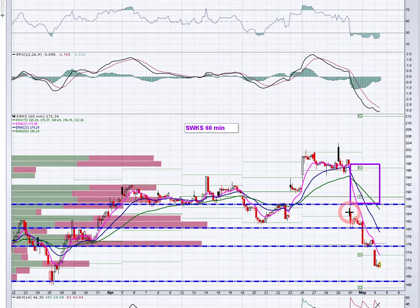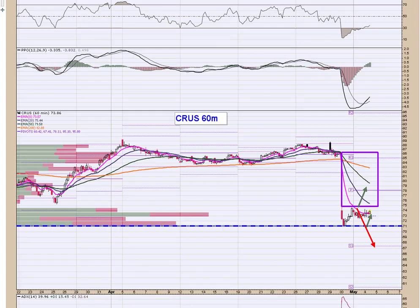Skyworks, another great trade. We had our bracket up here, broke yesterday. We said stay short here. More follow through. I think it finds this prior low down to 187, and I think that's your next technical target right here at 187 at this prior low.